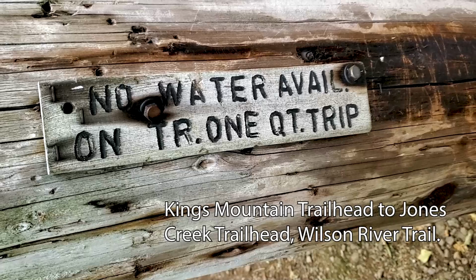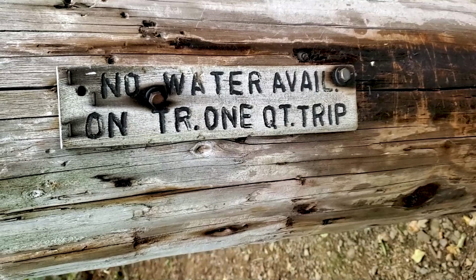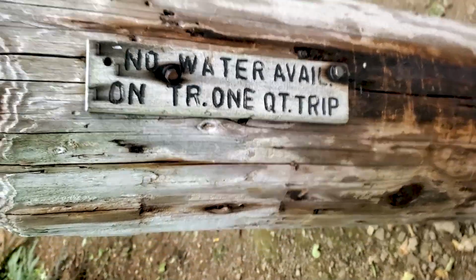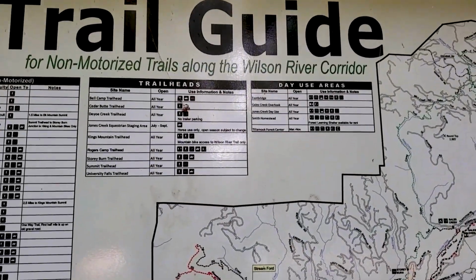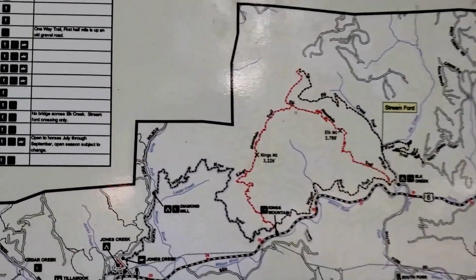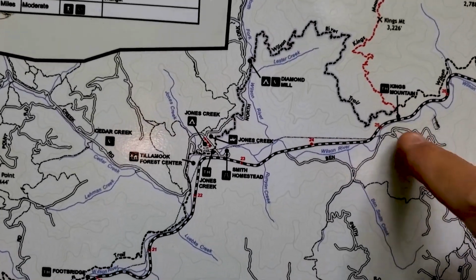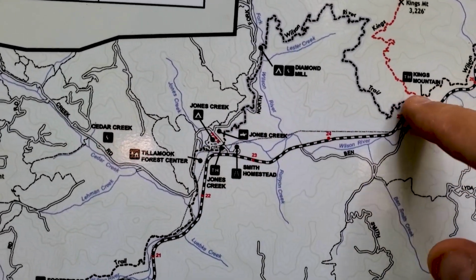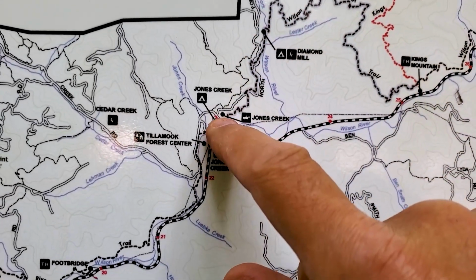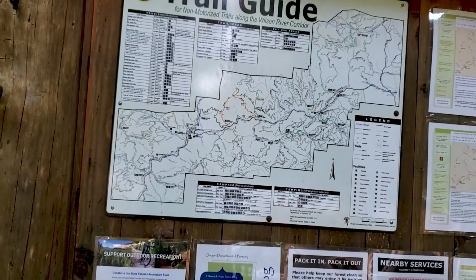First time I've noticed this sign here. I've been on this trail a lot, so interesting. Well, we're back here, and we are right here, and we are going to go down here. And the trail is around like this and down here. So we are ready to go.